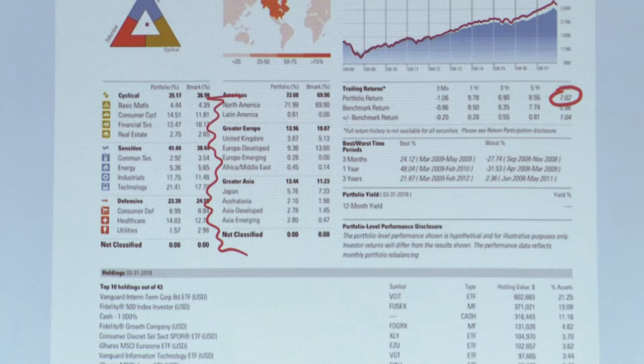The next thing we want to look at is this metric right here. This is your maximum drawdown period, which is 31.53%. What this means is, from a peak to trough loss, your portfolio would lose 31%, potentially even more, if we had another 2008, 2009 financial crisis.